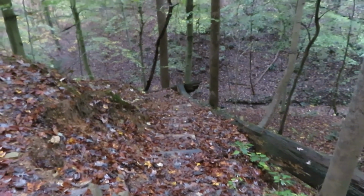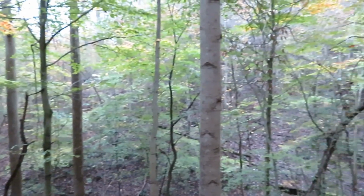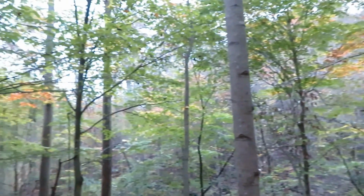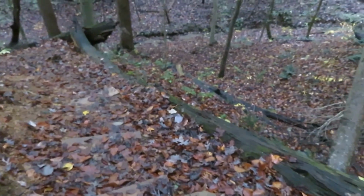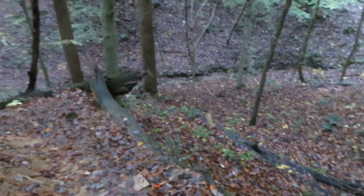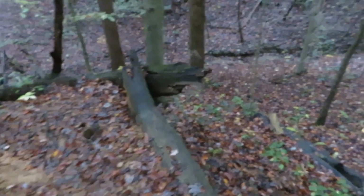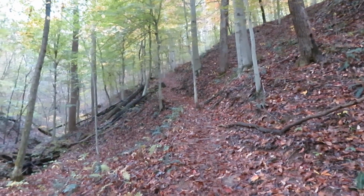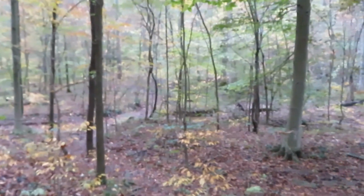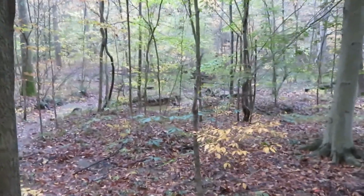Hiking down these steep steps, and they look pretty slick, so I have to be very careful. I'm being careful. Made it down that steep hill without falling. That's the only part of this trail I was a little worried about, with all the wet leaves, but it wasn't too bad.